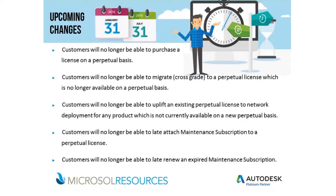And then also, customers will no longer be able to late attach maintenance subscription to a perpetual license. So before, you may have purchased Autodesk products and decided, hey, I don't think I need subscription, and you are advised that you can add it later. Well, Autodesk policy changes are going to make that option not available. So if you have Autodesk software that's a perpetual license on the current version, I would ask that you strongly consider putting that software on maintenance subscription now.